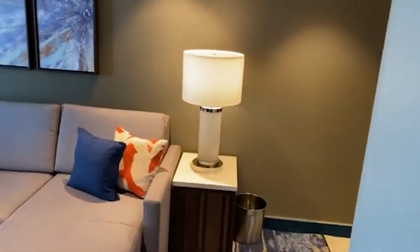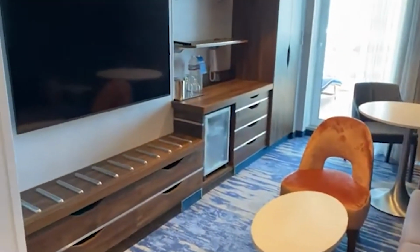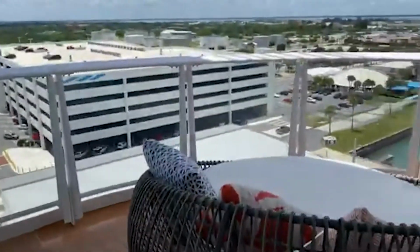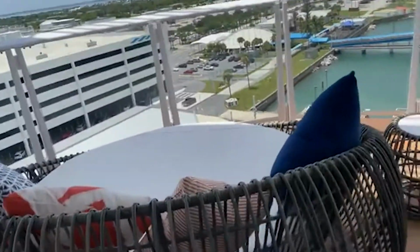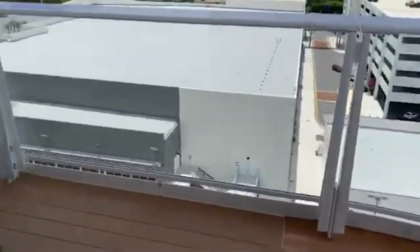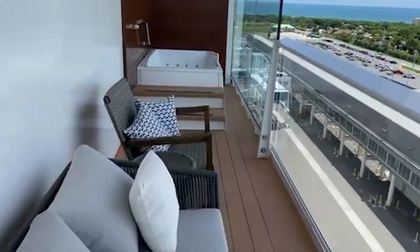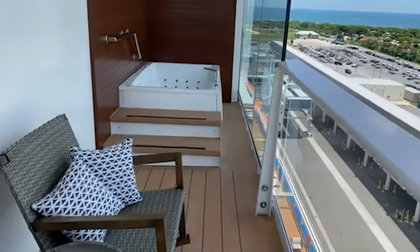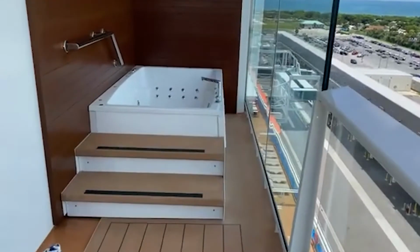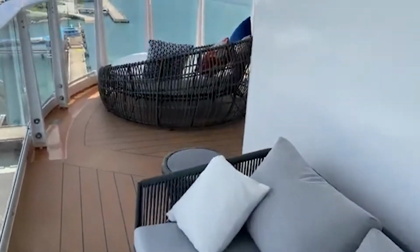There's the living room area with the widescreen TV and the refrigerator, and then you head out on the balcony. You got that little circular daybed thing. You head over. Now remember, we are on the port side. This is a starboard side suite, so it'll be reversed. But you're right. You see in the back there a hot tub. Yeah, a hot tub. So that's amazing. Then you're gonna walk back up through from the hot tub to the deck itself.